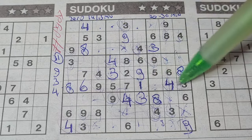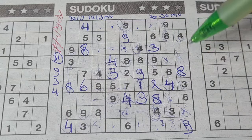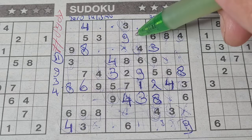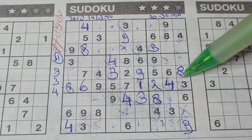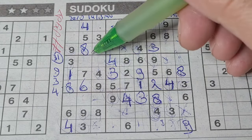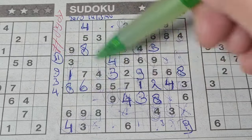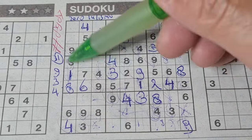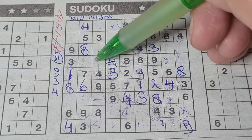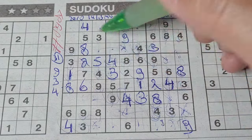1 box left in this row for number 1. The 2 is missing. 1 box left in this middle row for number 1. Then 2 numbers left in this big square. The 2 is missing, the 3 and the 4 and the 5 is missing. 2 and the 5. We have 5 in the second column, no 5 there. 5 should be here, and the 2 goes there.